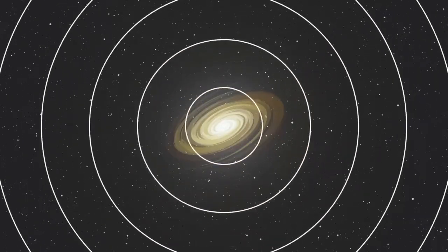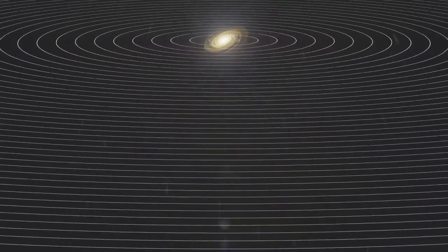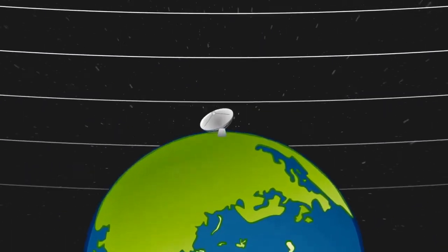When a source emits radio waves, they travel out radially in all directions. But Earth is so far away that by the time they reach our planet, the wavefronts are almost completely flat and parallel. This is known as a plane wave.